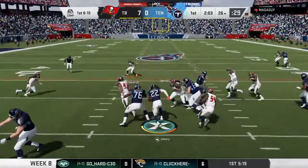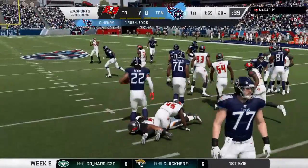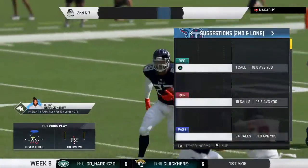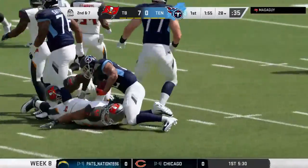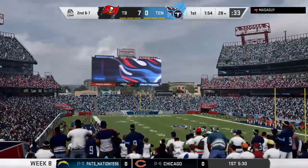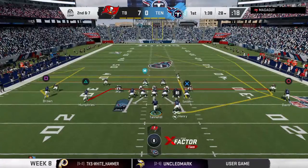Now a first-time 1,000-yard rusher from a season ago, it's Derrick Henry. And he'll be upended at the 28-yard line. Just a 3-yard gain there. Give him 3 on first down. It'll set up a 2nd and 7. The last run got 3. Now here's 2nd and 7.